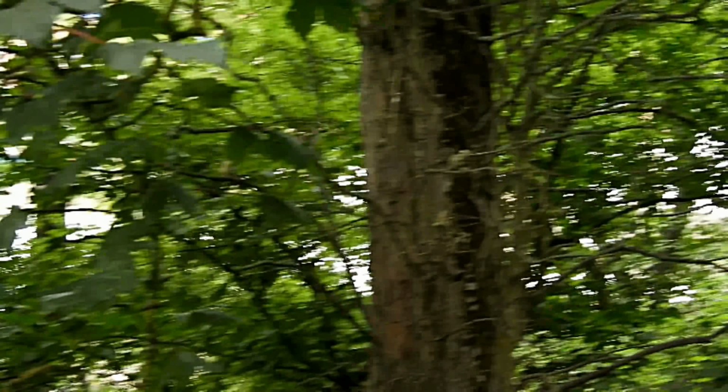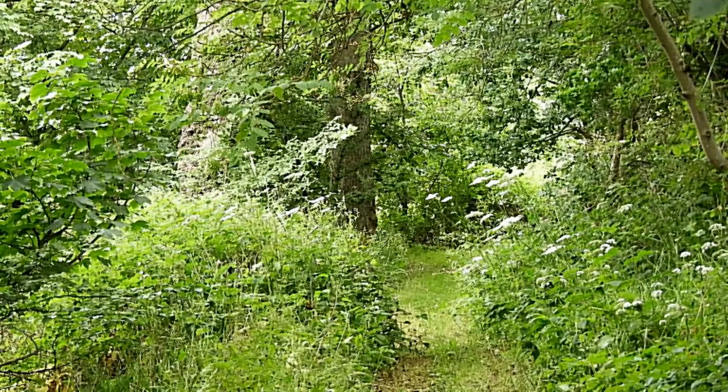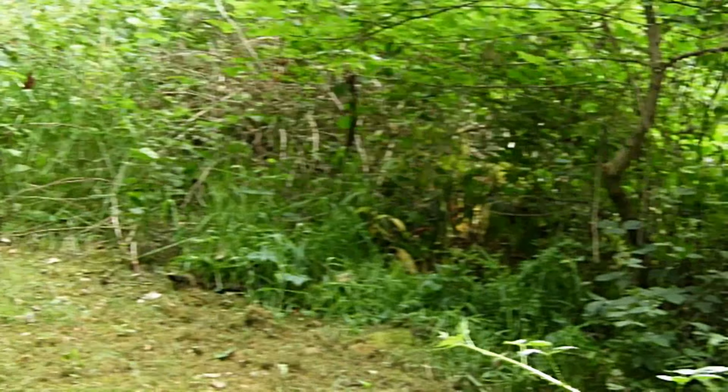And look at that view. Every time you can peek through the gaps in the trees, you can see water. Well, you can when the tide's in, and that's another part of the path. And behind me there's another part of the path. It's okay if you're into parts of the path, isn't it?